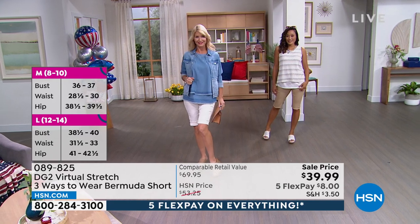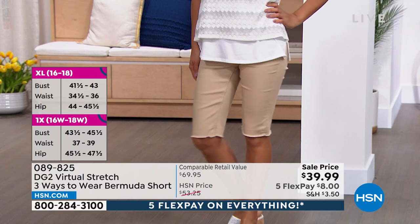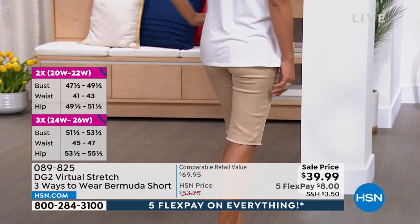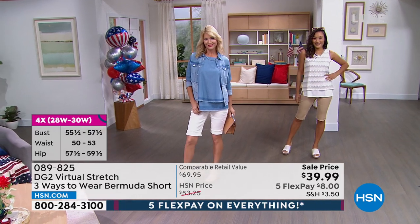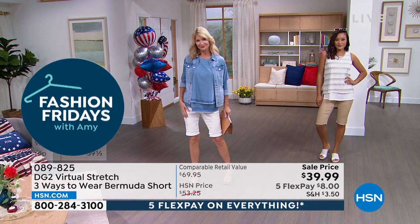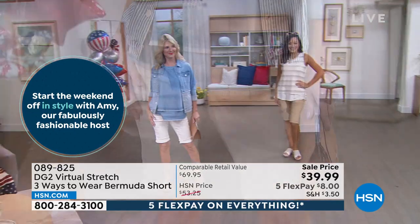Yes. So I have to tell you, there is no summer anymore when I'm not wearing Bermudas. It's just too hot out, but you want a Bermuda past a certain age that doesn't show the cellulite on your thighs, that makes you feel comfortable, age appropriate, body shape appropriate, and virtual stretch does that so beautifully. What do you love about them, Suzanne?